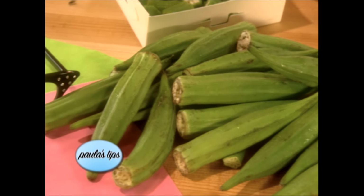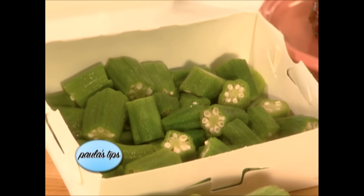You can buy it in whole pods, or you can buy it already cut up, whatever your dish calls for. Hope these tips will help you.